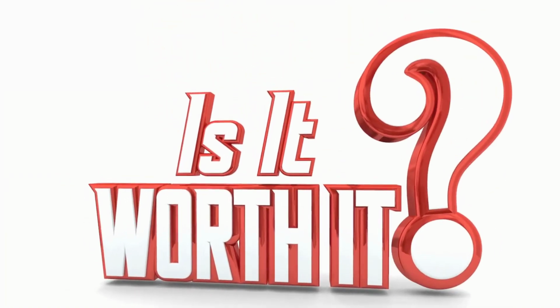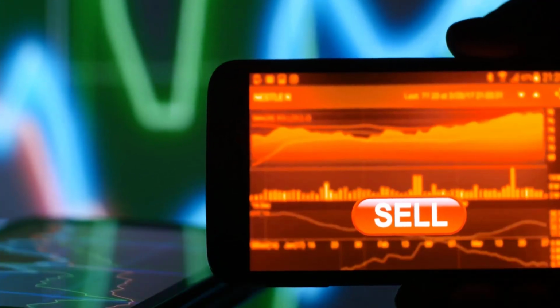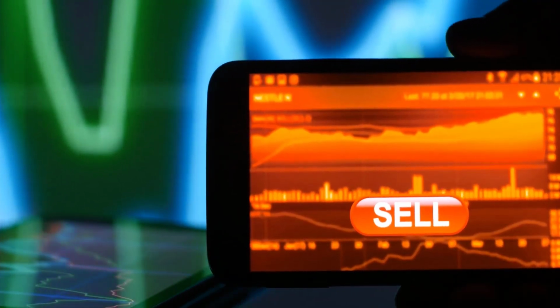We estimated 4 years of future free cash flows. We also estimated a terminal value, which is all cash flows past year 4, that's 93 billion. We discounted those numbers back to today using a weighted average cost of capital. We get a value of the company of $78 billion. We divide that by 2.3 billion shares. And we get a calculated stock price of $34. They're trading at $56, so they're trading at a 64% premium. It's a sell according to the model. What do you think? Do you think it's a buy or sell? Let me know in the comments.